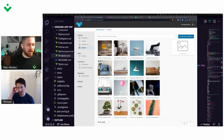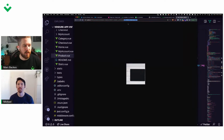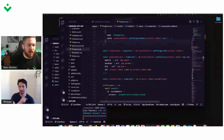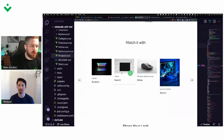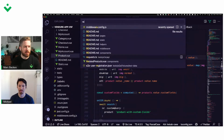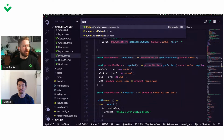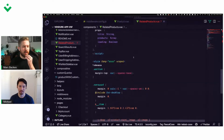So okay, cool. What did I want to do? Well, I think I will stick with the standard and just use crop 200 by 200, and it will try to guess the focal point. I will copy this. And I want to, where is it? Here, my store. I want to have them all the same, all squared. And this is the related products. Let's just go and look for something called related products components. Cool.